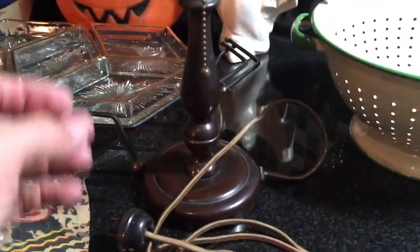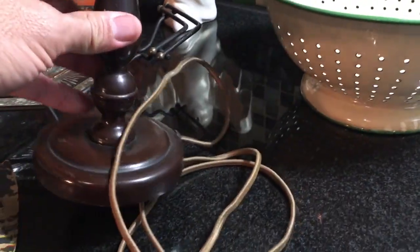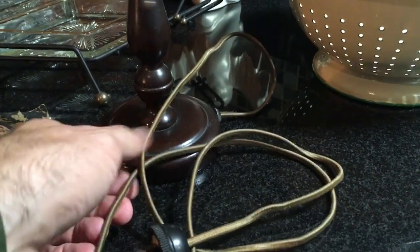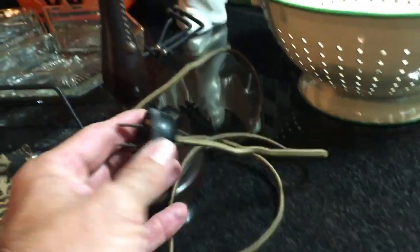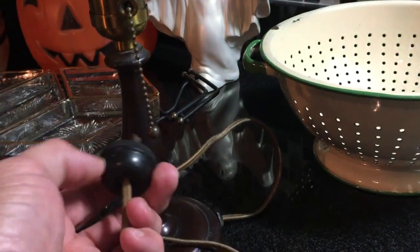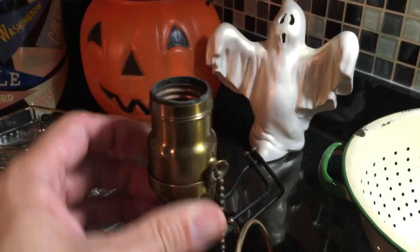Here's a 1920s lamp. It's made of wood. It's mahogany. I did rewire it with a respectable antique cloth cord reproduction, and I kept the old black Bakelite plug. The socket was good on it.